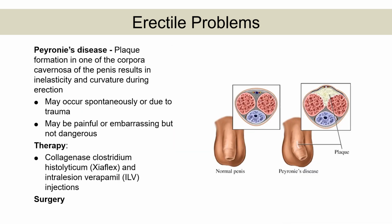Next up is Peyronie's disease. This is when there's plaque formation right here in the corpora cavernosa, okay? And this is going to result in less elasticity, and it's also going to result in curvature when the patient has an erection. You can see it here in the picture.